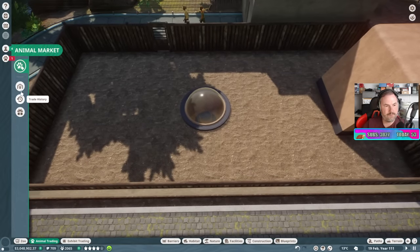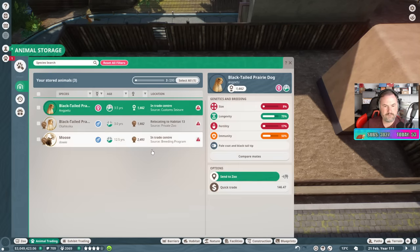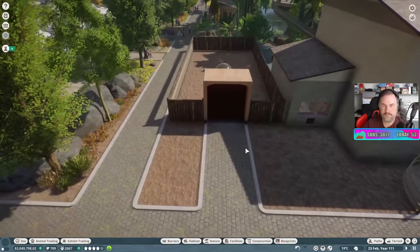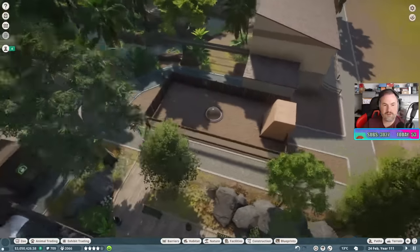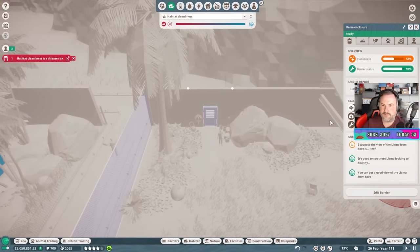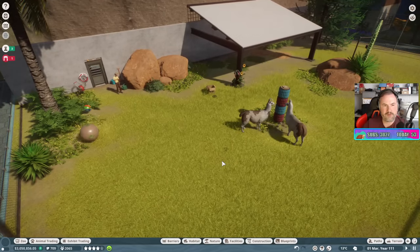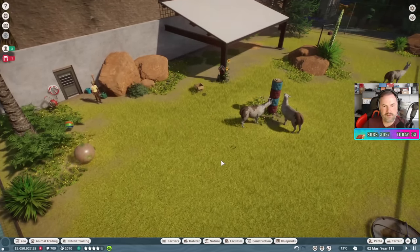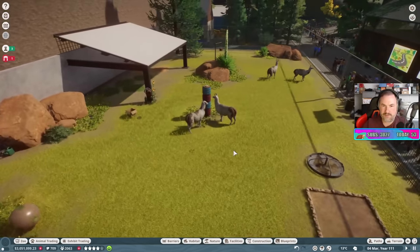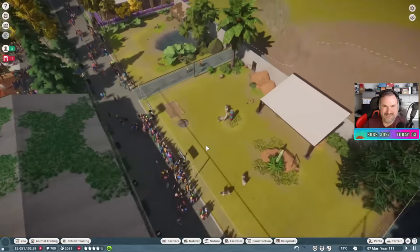All right. It's a cute enclosure. It's very small. It's a very, very small one. But let's see. We need a cleaner in here ASAP. Please clean up all this poop. Where are you going? Where's he going?